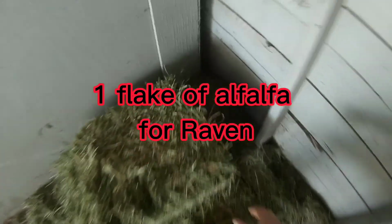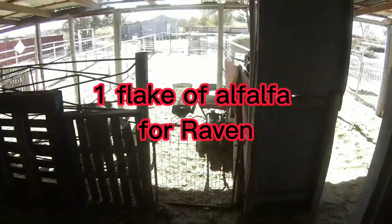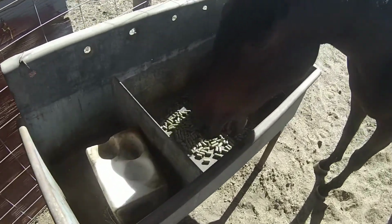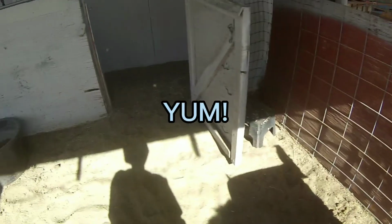Right after I gave him his grain, I put the scooper right there and grabbed one flake of alfalfa. He usually gets one flake of alfalfa every day so we can get his weight back up. Over here I'm going to scoot over the GoPro alfalfa pellets, and we're going to put the alfalfa right there in that little slot, so he can have his pellets on one side and his alfalfa on the other. Of course, when his alfalfa goes in there, he starts to eat on it.